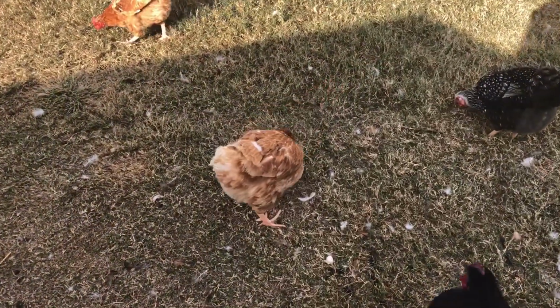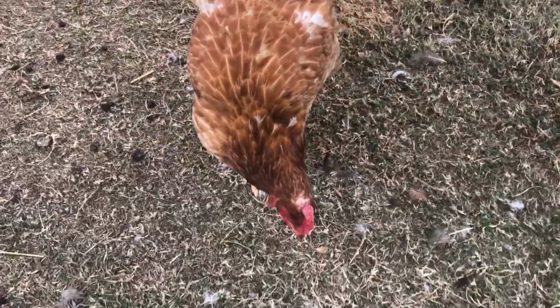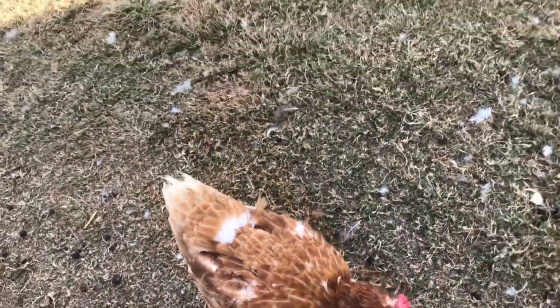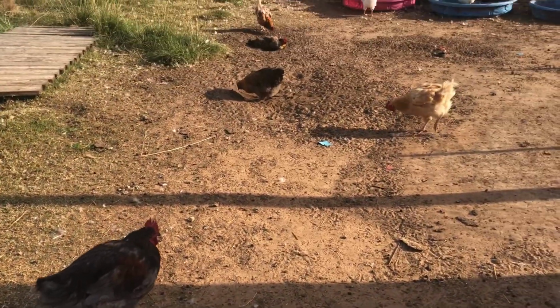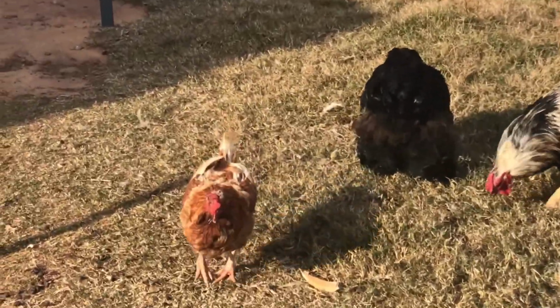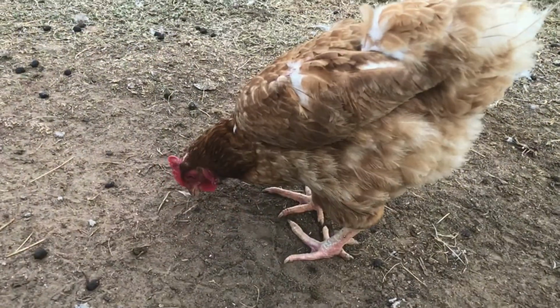Here's a chicken that's done good with their molt. It's Turkey Neck. She got a few feathers back. Looking good. Some of the other chickens are looking good too. They got their feathers back. A couple of Buff Orpingtons and some of the Wyandottes looking good. She's getting her feathers back. She was looking bad, but finally growing them back there.